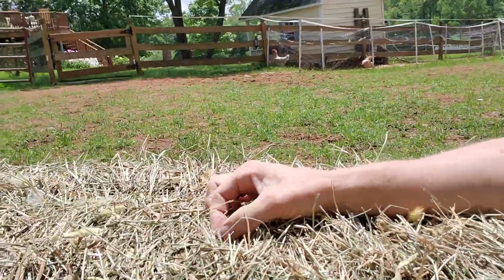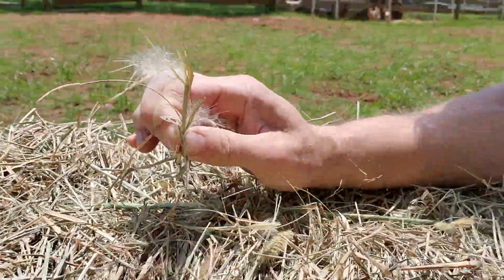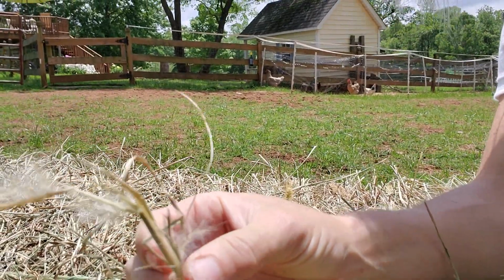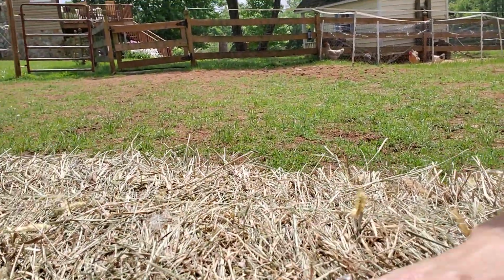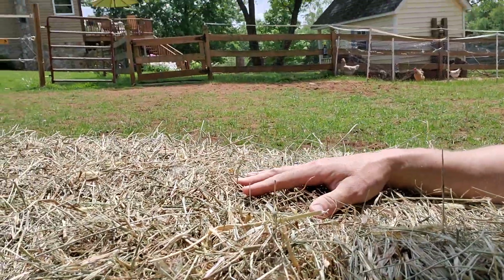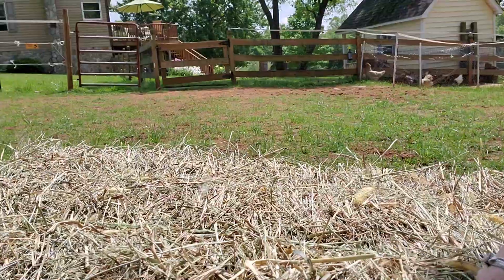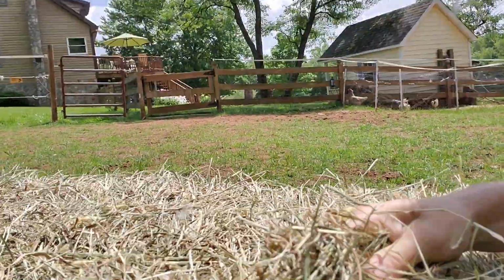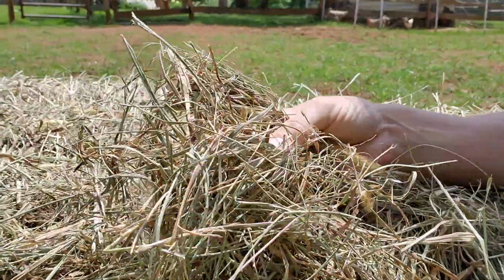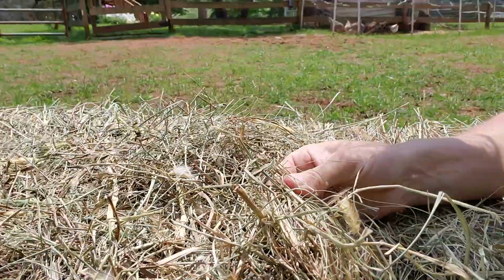Then you've got these little feathery ones. Can't see, so I think, yeah, these little feathery ones, those are seeds. They don't eat those either. And because of the way this was cut, at the time that it was cut, it's very bitter. It has a nice sweet smell and it looks nice. I mean, it's green and it doesn't look too bad. This is just regular fescue hay, so it's not very thin, not very wide as far as the blade.